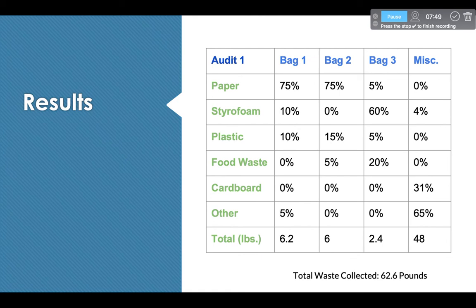In total, on the day that we went out, we collected 62.6 pounds. A lot of that was paper, food waste, plastic, styrofoam, and cardboard. And there were a couple other odds and ends. There was a large filter that was lumped into our other category that accounted for a lot of the weight, even though it was one item. It was, I think, 20 pounds.